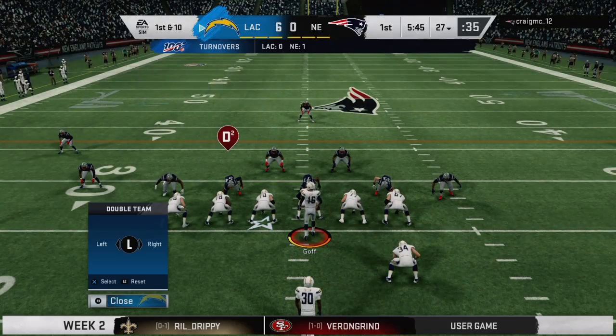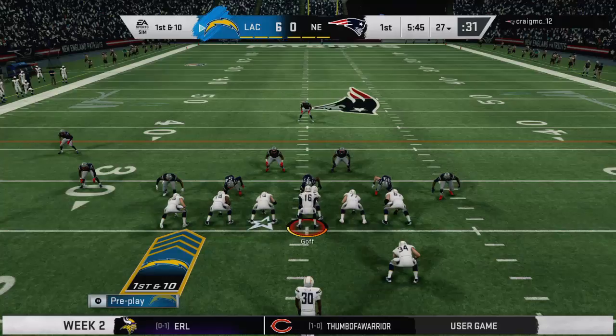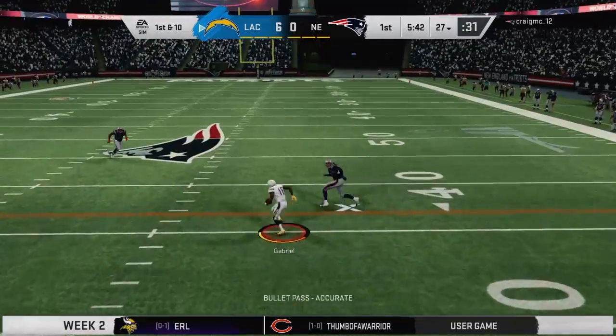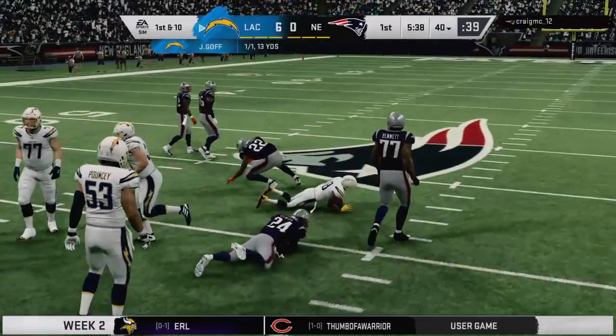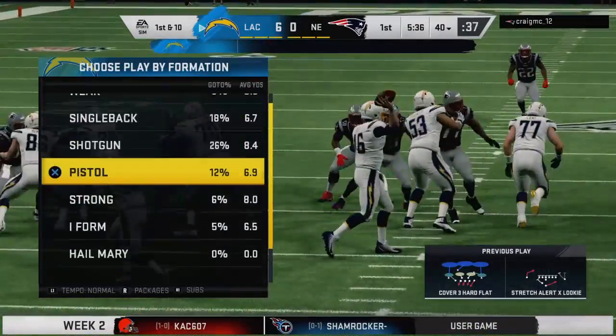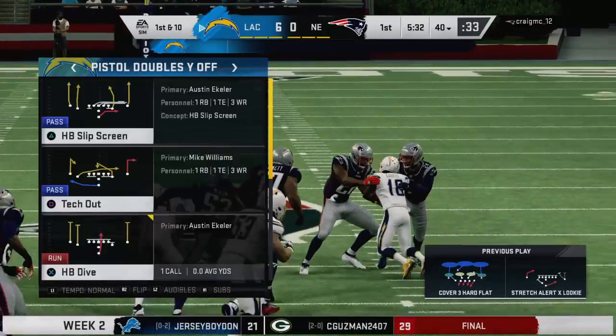The Charger drive about to get going. Hits his target. It's Taylor Gabriel. And he takes this up to the 40-yard line before being corralled. Give him 13 yards on the opening play of the drive and also give him a first down.